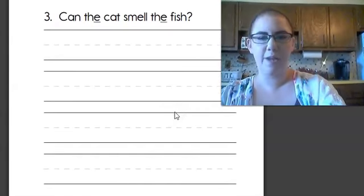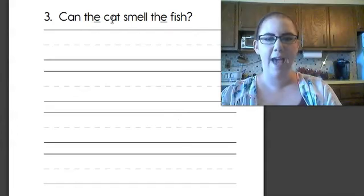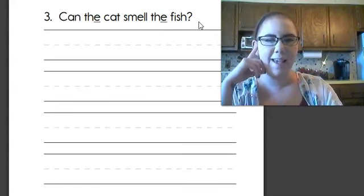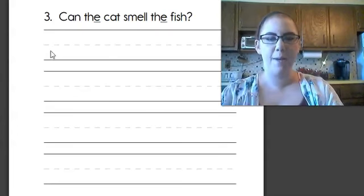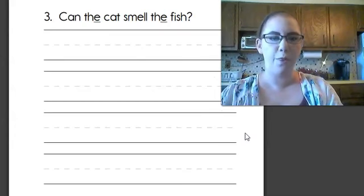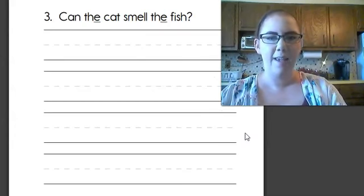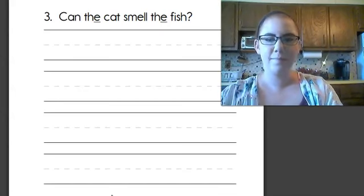On the next page, we have number 3. This says, can the cat smell the fish? Let's think back to the story. Can the cat smell the fish? Write a complete sentence. Remember, a complete sentence is a whole thought to tell me, can the cat smell the fish? Make sure you put a capital at the beginning and a period at the end.